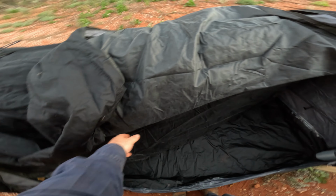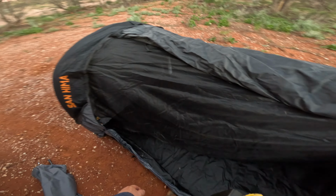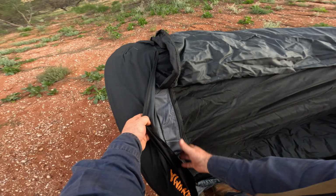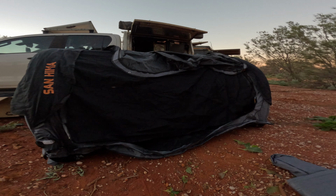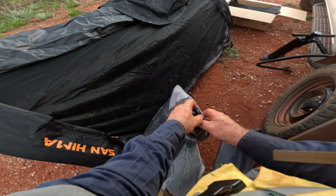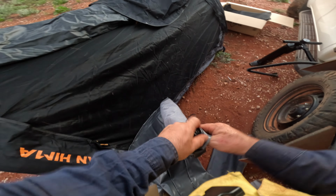Let's have a look in here. Canvas material there, it's actually pretty strong. It's just your rain covers. Nice. Oh, the midgie net's nice, hey? Yeah, that's really fine mesh. Beautiful. Let's have a look at this guy. Oh my god, let's set this thing up and get in there.